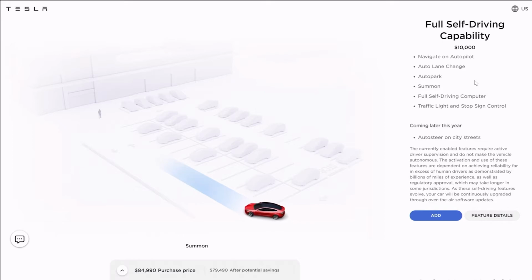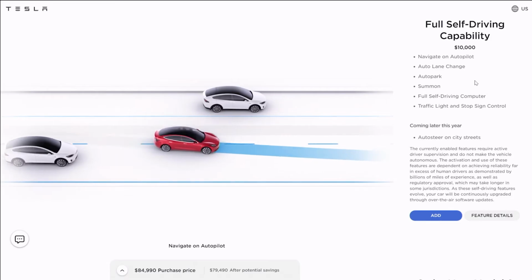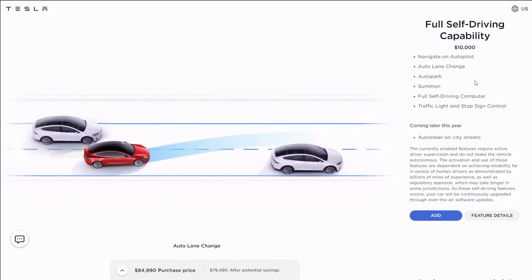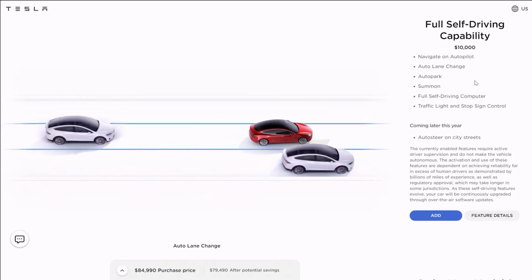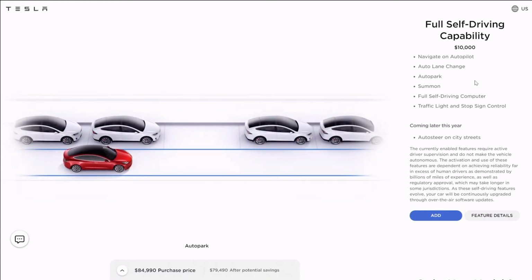The second one, the auto lane change. This is a good feature, especially for Tesla cars, because they don't have blind spot detection on their rear mirrors, which I really hope they have. But the auto lane change feature alone cannot justify the $10,000 package or the $199 subscription expense.